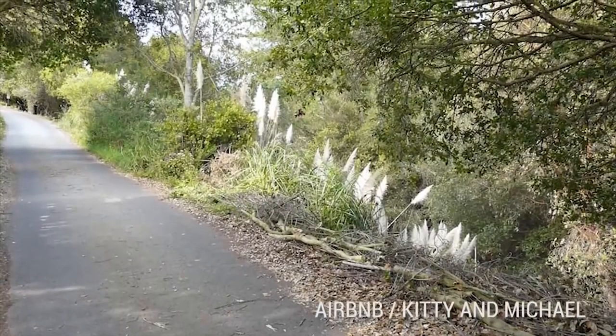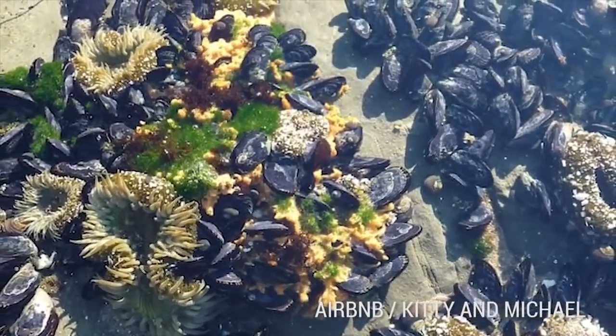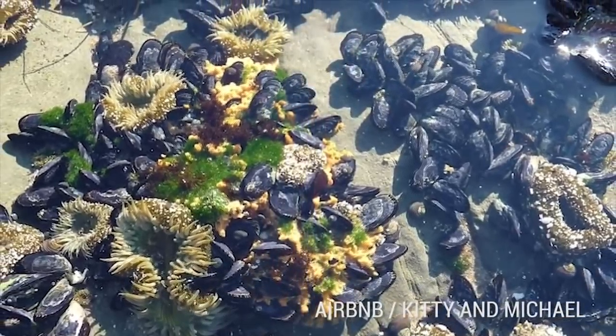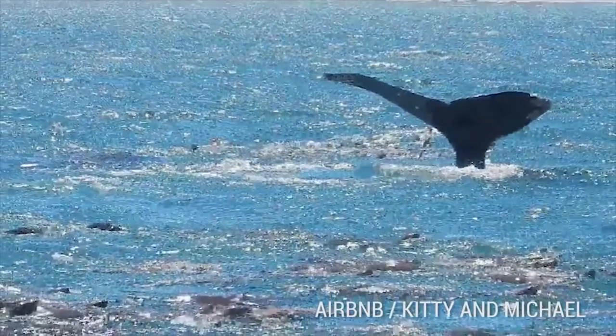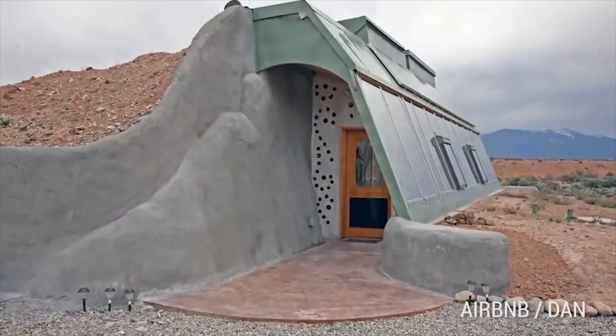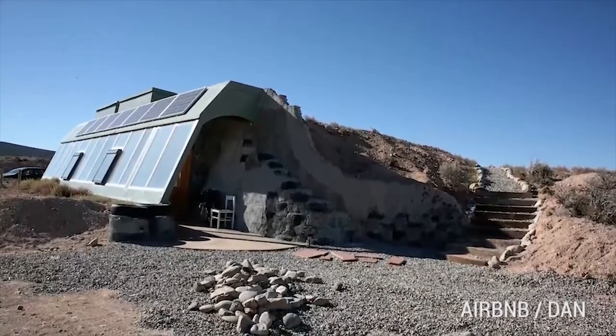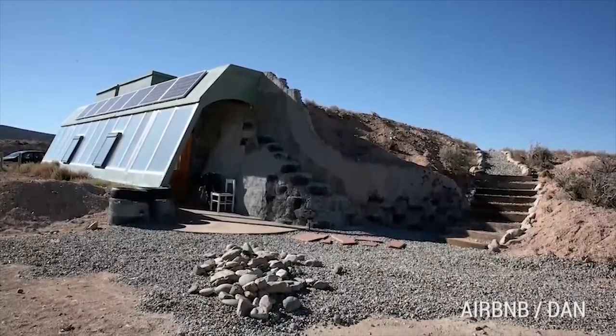The Mushroom Dome gets so busy that summer weekends are normally booked 6 months in advance. We can see why. The quirky nature house is located just 10 minutes from the beach and is surrounded by Nature Park. Number 6, the New Mexico Earthship. Want to live the off-grid lifestyle, but don't want to give up modern conveniences such as Wi-Fi? Well, then this cool and funky Earthship studio in Taos, New Mexico is the place for you.